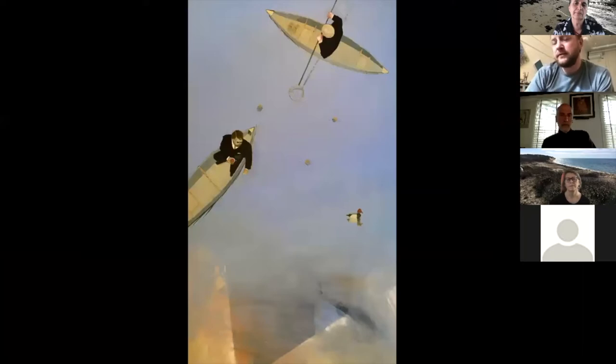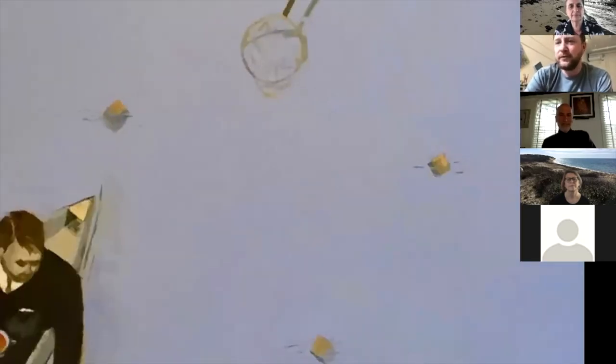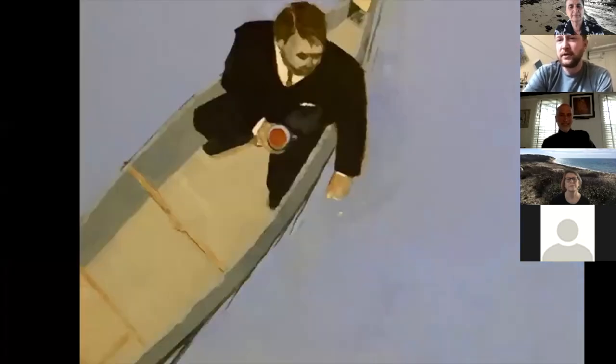And then this painting I find kind of amusing. I think of it as a sequel to the painting where the two guys are placing objects in the ice, and people would always ask me, what happens when the ice melts? So this is what happens. And the little objects float to the surface. And then we have our tea drinker here as well.